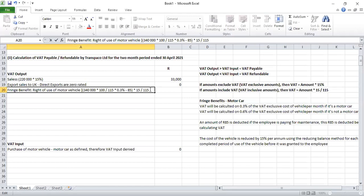to give you today. Right, then we multiply by 15 over 115. So this one you always multiply by 15 over 115. Whether they say the amounts are exclusive or inclusive, this one, it's one of those things that I said, you always use 15 over 115. Right, I'm still going, I'm not yet done.